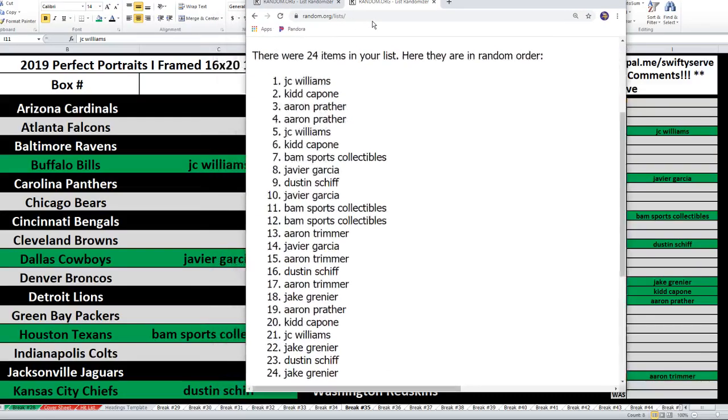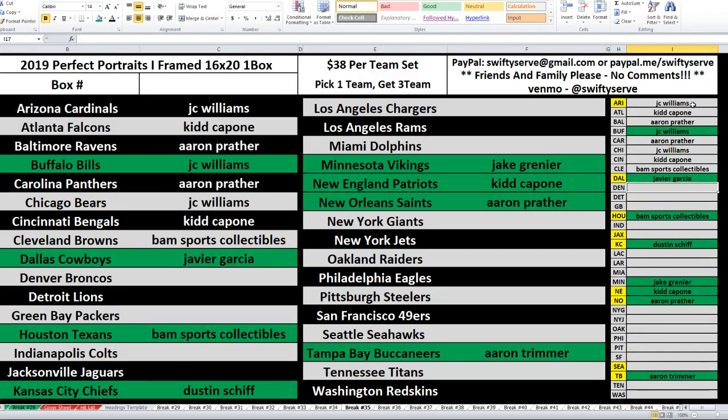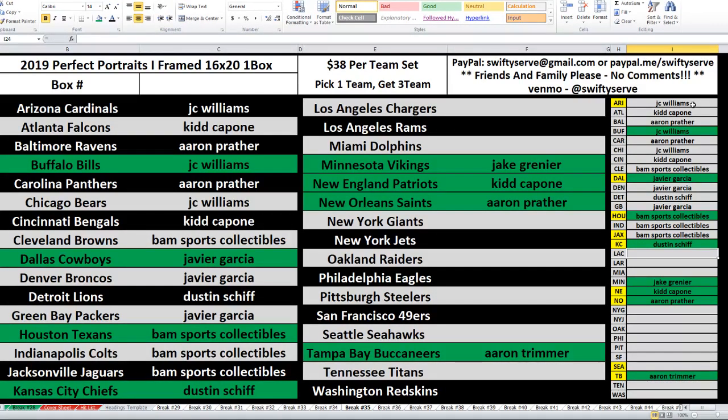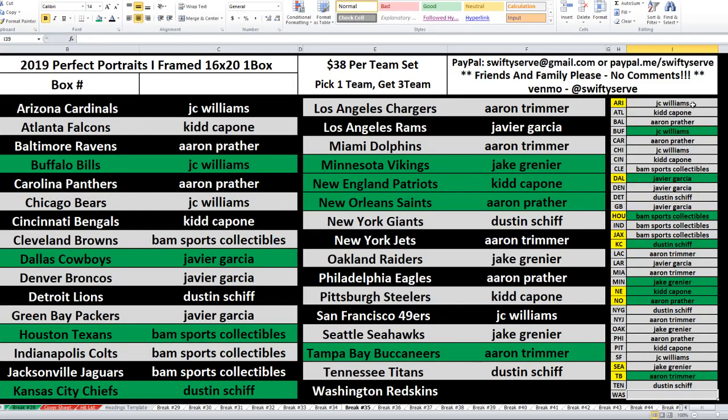Alright. Let's do this. JC. Kid. Aaron. Aaron Prather. JC Williams. I got Kid. Bam. I got Javi. Dustin. Javi. Bam. Bigelow. Aaron. Oh, Aaron Trimmer. Javi, Aaron Trimmer. Okay. Dustin, Aaron Trimmer. Jake. Aaron Prather. Kid, JC, Jake, Dustin, and finally Jake at the bottom.